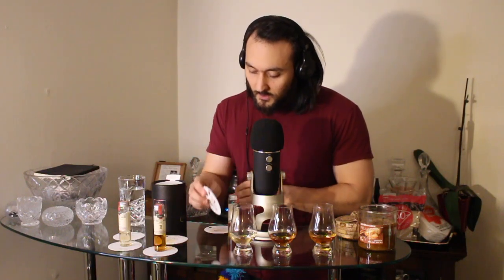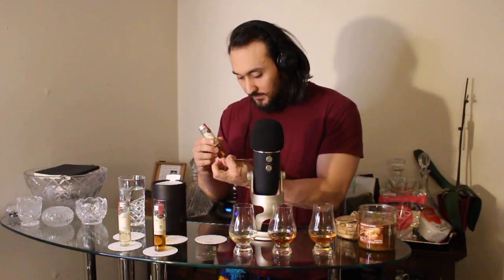Alright, so here's what we're gonna do. I'll just read off the sticker first and then I'll put the vial back on it. So, take this sticker and smack it on vial A.